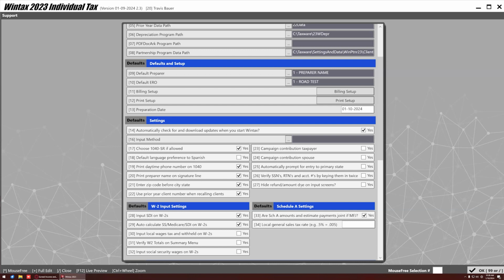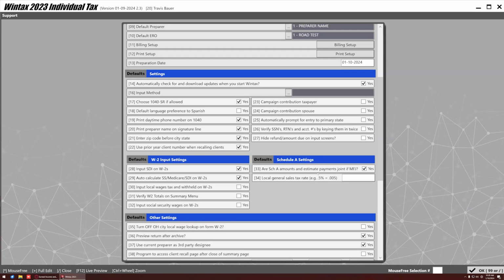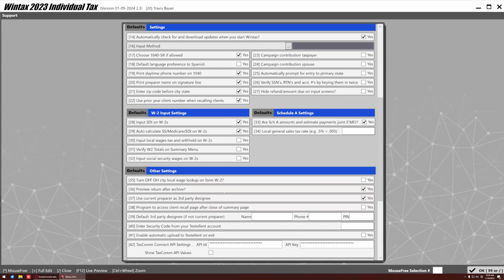Hide refund amount due on input screens. We'll go into that right now when we start doing the return. That just hides the amount so you don't see it on the input screen. I don't really see a reason for people to use it, but in case you don't want the client to see the return until it's done, you can have that on there. Okay, and then we're going to scroll down a bit more. So Input STI and W-2s, again, if you're in California, that's really useful. Auto calculate is on the W-2s. Basically, it does the calculation for you.